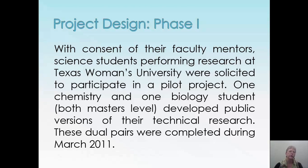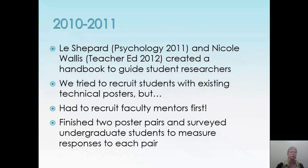So in the first phase of working on this idea, the 2 students that I was working with, Leanne Shepard and Nicole Wallace, and I went to students working in the research labs in the various sciences at Texas Women's University. We approached the faculty first and said, would it be okay if your students worked on this project with us? And those faculty who approved it, we talked to their students and said, are you interested? And we found, much to our surprise, only 2 students said yes. And one happened to be in biology and one happened to be in chemistry, and they were both graduate students. So during that year then of 2010 and 11, they completed their first dual poster pairs.